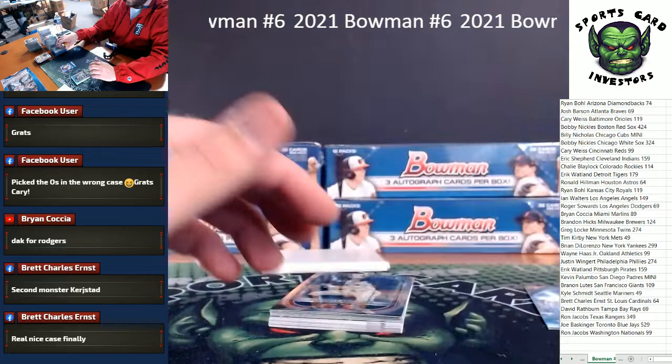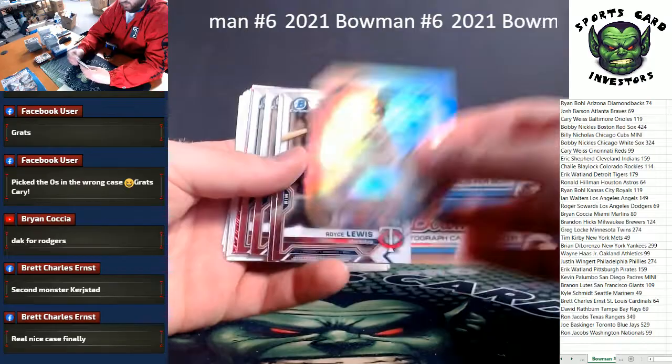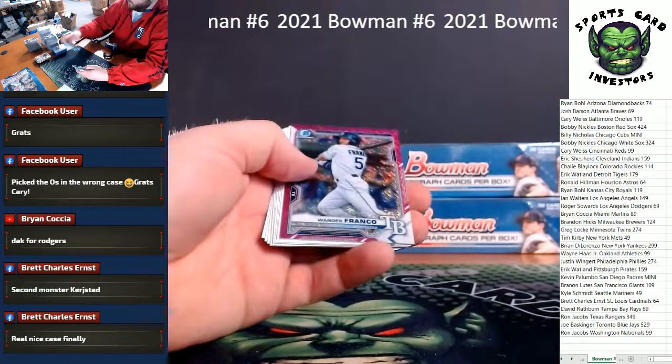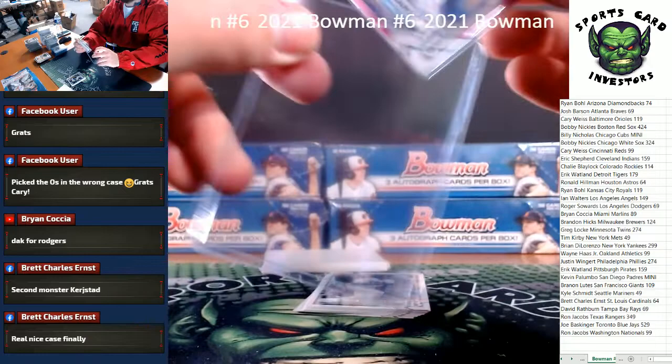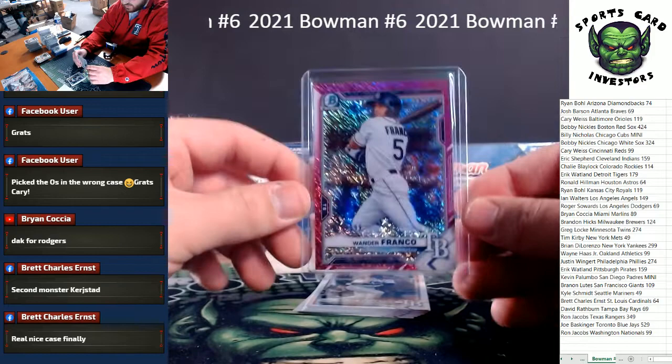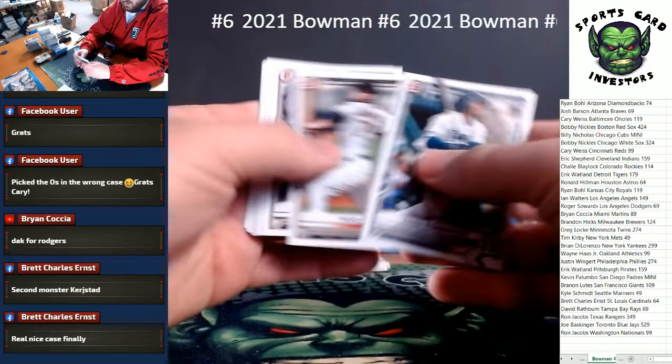We got a shimmer coming up. Good luck, everybody. For the Rays, numbered to 199, Wander Franco. Back to back with it. Yeah, this case picked it up a little bit. Numbered to 199, 60 of 199, Rays. Congrats, David Rathburn. That is a solid way to close out the first half.